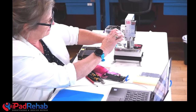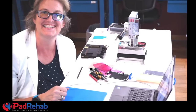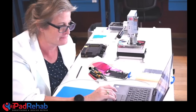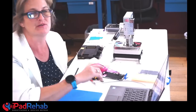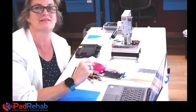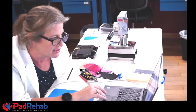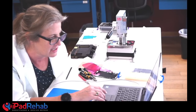Oh, it feels like I'm totally breaking this. I can't do it! That sounds like it cracked that screen! Alright. Wait until the timer on the display press beeps. This would be really cool for iPads. China, I want you to make us one of these for iPads. Like, stuff that needs it. Alright, pull down the lever when it beeps and pull out the release knob and then lift it up.